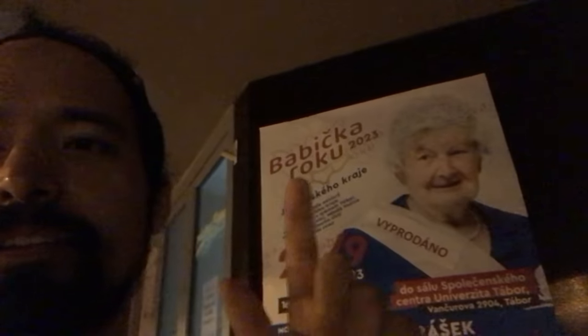I'll think about it. Something that I wanted to show you guys that I thought was pretty interesting and funny. I saw that earlier today and I didn't pay much attention to it, but I think it's pretty funny. It's this poster. Babička roku 2023. I don't know how to say 2023 in Czech, but it means basically grandma of the year. I don't know what that's about, but how do you evaluate the grandma of the year? Like she makes the best cookies and bagels and muffins. Who knows? But I thought it was funny.